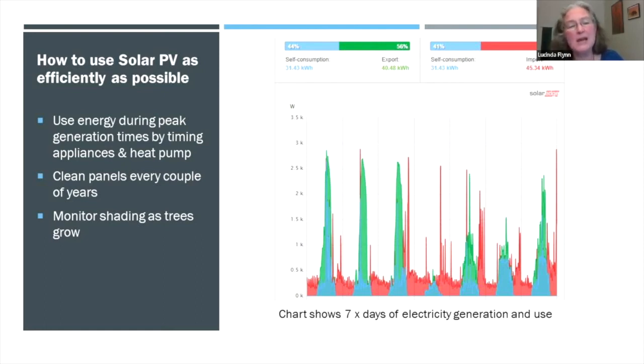So the best way to use your solar energy is to shift as much of this stuff that's in the red into this bit, so that you're using, ideally, all of the self-generated energy and reducing this red part that you're buying back from the grid.